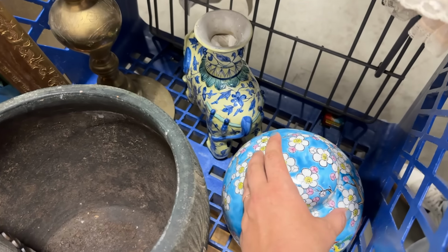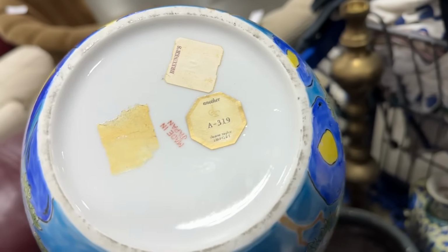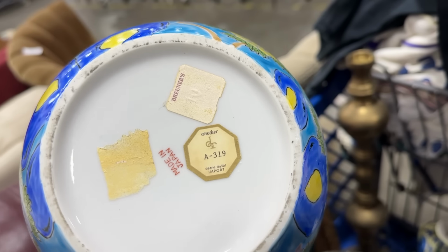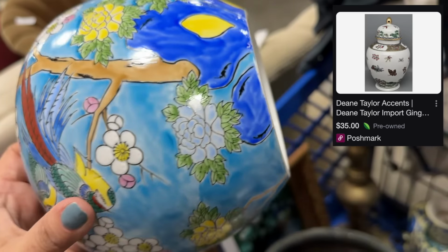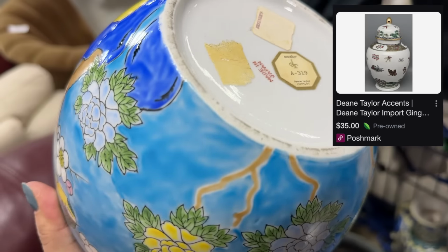I'm gonna put back the ginger jar. I looked this designer up, Dean Thomas or Dean Taylor. Maybe I should re-Google because I think I Googled Dean Thomas. Maybe Dean Taylor is worth more than Dean Thomas, but I think it was him. It might have auto-corrected me. And this is only worth about $35, so it's not too valuable. It definitely looks on the newer side.